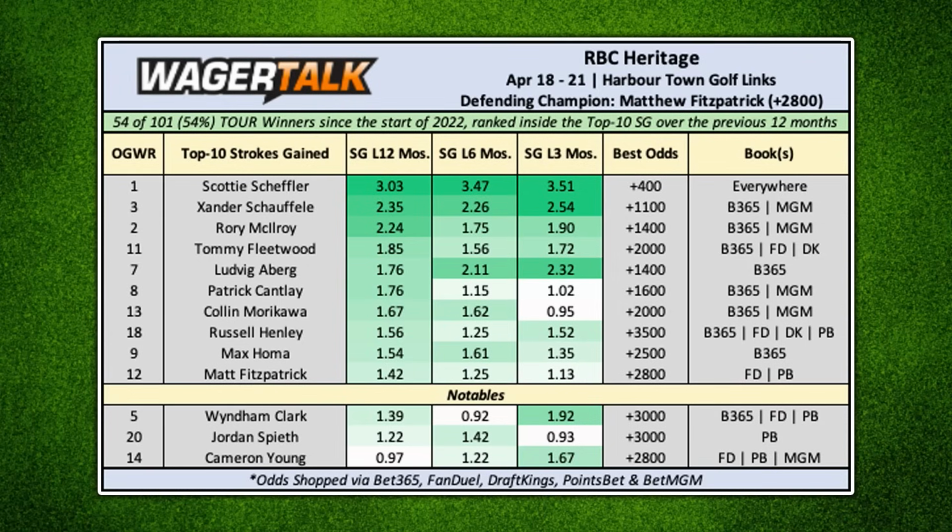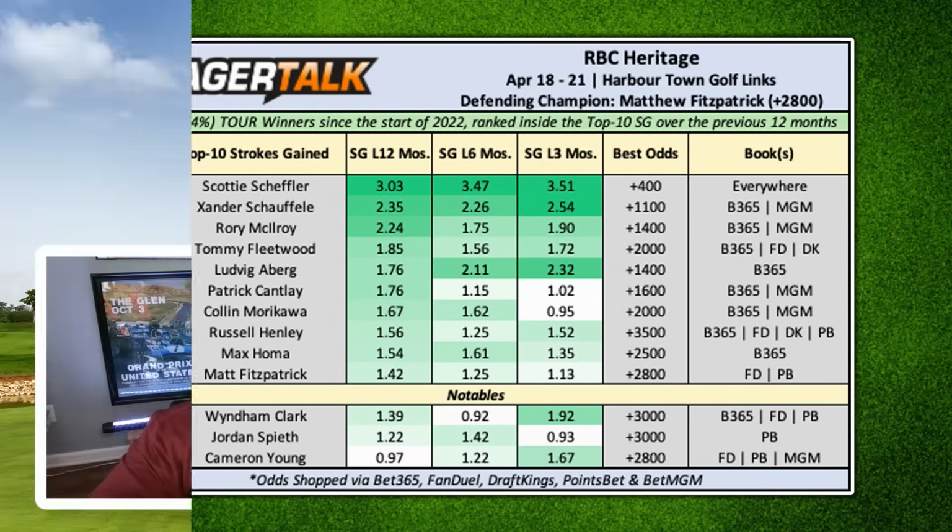Be wary of Patrick Cantlay. You can see his trend on this chart, Andy, but my gosh, does he have great course history here. So it's a head scratcher. Do you trust the form he's in, or do you go back and look at, man, this guy finishes top 5 every single time he tees it up here?